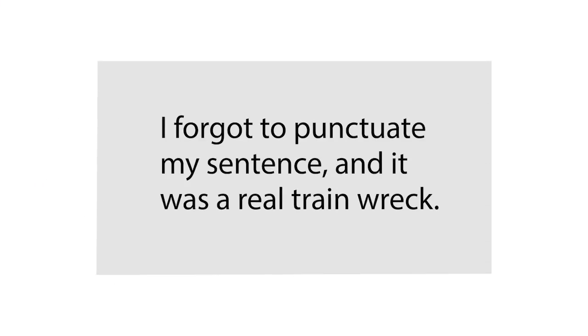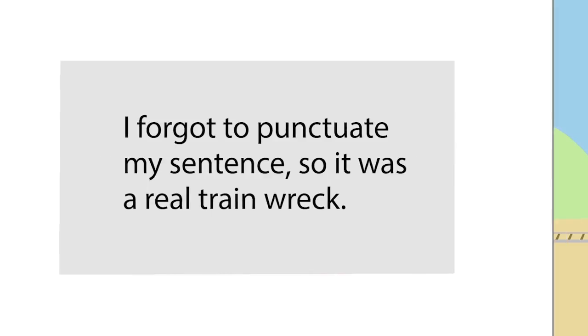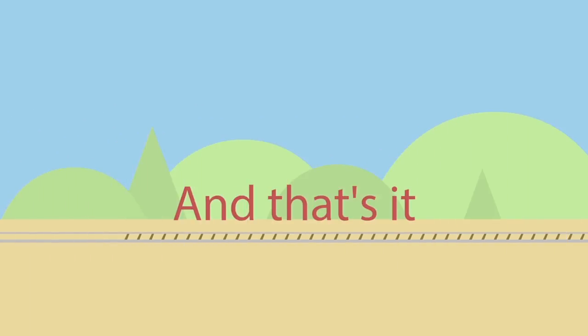The joining word you pick will make the relationship between the two main clauses clear. So, now you know how to spot and fix a run-on sentence, you can be sure of always keeping your writing on the right track.